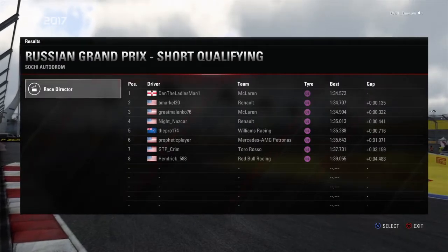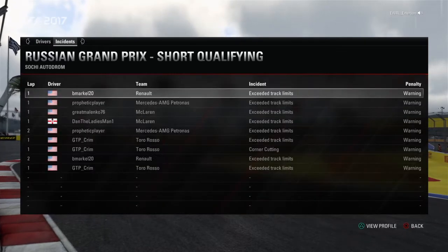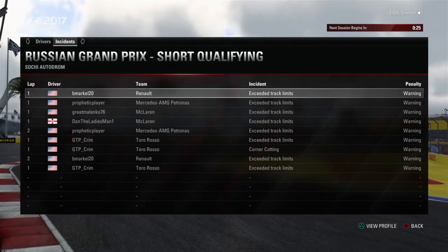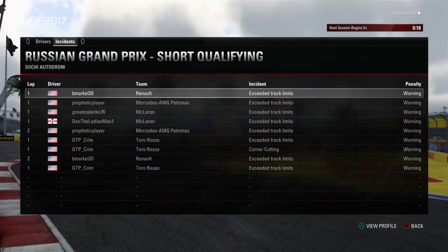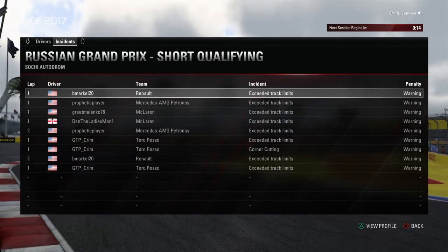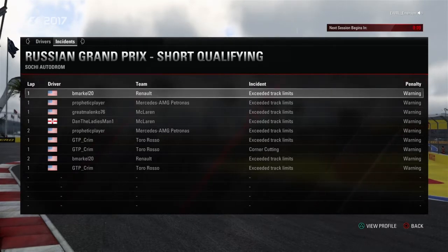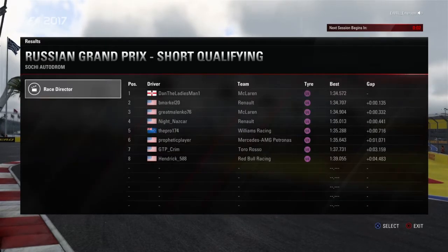I don't know if anyone else noticed, but there towards the end, apparently Hendrick went out for an out lap after the session was over. Taking a look, there's a lot of exceeding track limits. Tyler Markle, Julian Van Buren in his first start getting exceeded track limits in qualifying. Joshua Ballier, Dan Park, Joshua Van Buren second, Darius Bell corner cutting, Tyler Markle again with exceeding track limits, and Darius Bell with exceeding track limits. But nothing affects the starting grid.